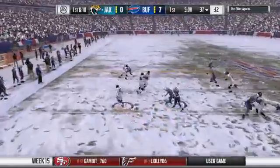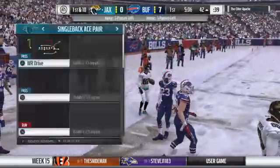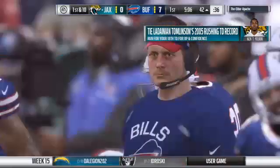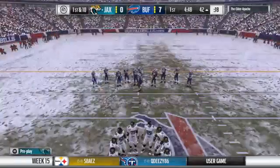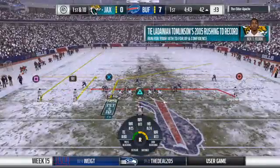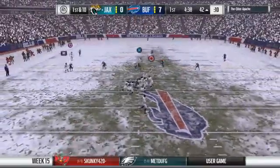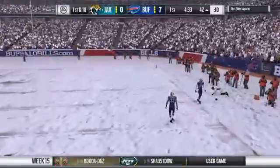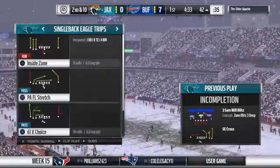On 1st and 10, here's Bortles. Oh, he's got a little daylight. A good pickup there of 20 yards. Clock rolling as we hit the midway point of this first quarter. On 1st down, Bortles. Flush to his right. And his throw is incomplete. The tight end, Julius Thomas, the intended target. And that'll bring up 2nd down.